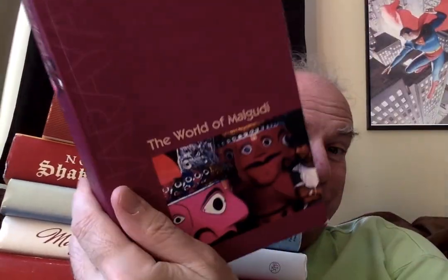The World of Malgudi in an Indian subcontinent Penguin trade paperback. Sherlock in Love in this delightful trade edition. The Shining. The Shining. Do you want to get sued? By Stephen Marlowe. Afternoon of an Author. All little bits and pieces of F. Scott Fitzgerald. And finally, Vasari's Lives of the Artists. In an Everyman box set. Never going to let this go again. And that is it. That is long enough.